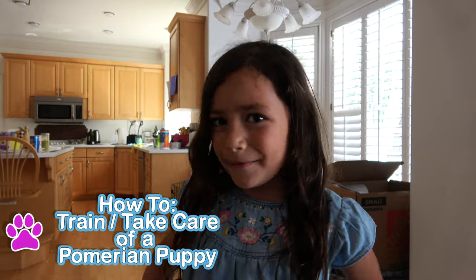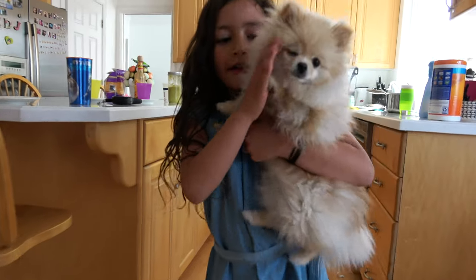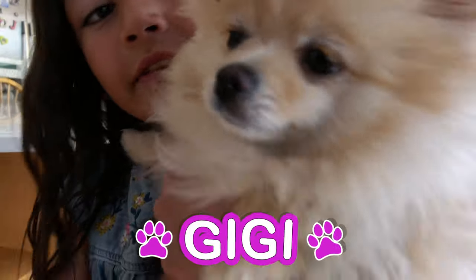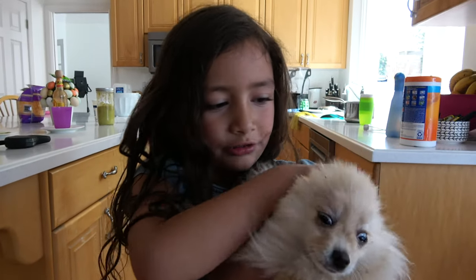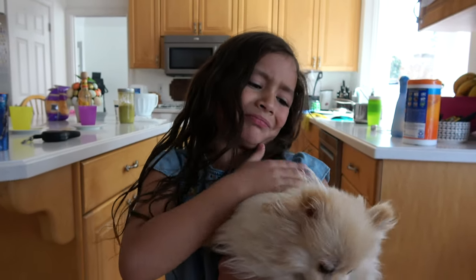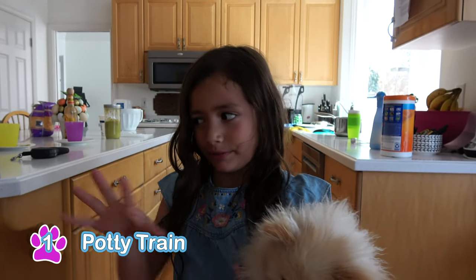Hello everybody, today I am gonna show you how to train a Pomeranian puppy, well mine, but if you have one then you can do it too. Here's Gigi and she wants to look at guys' faces, but we are going to show you how to potty train a dog. She's not potty trained yet. She's just too playful, I don't know how to. Okay, so first, how to potty train a puppy.